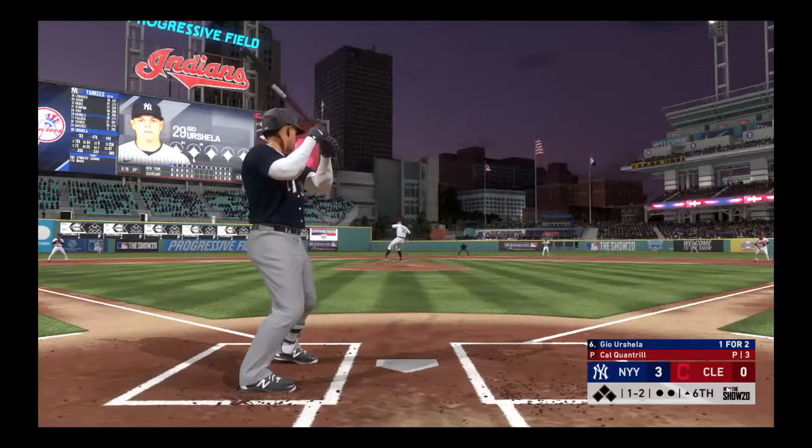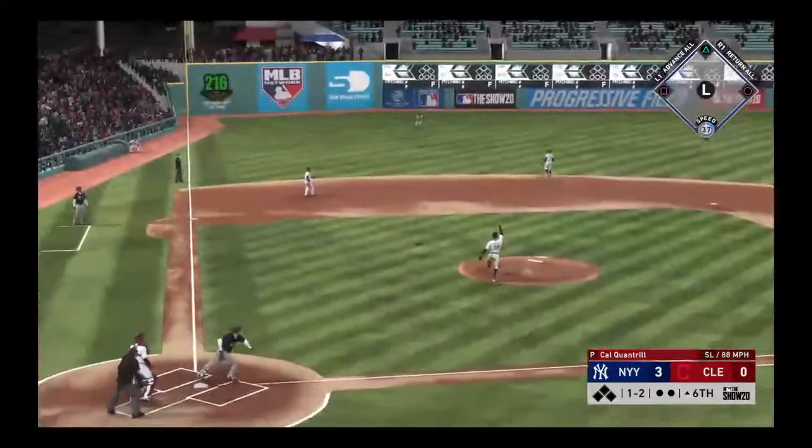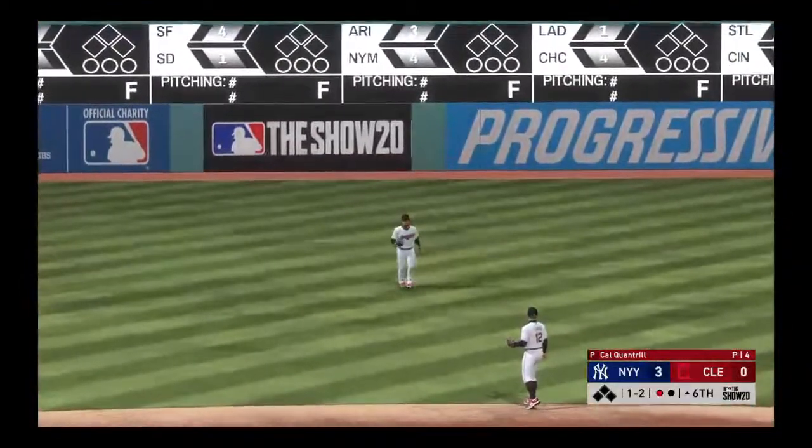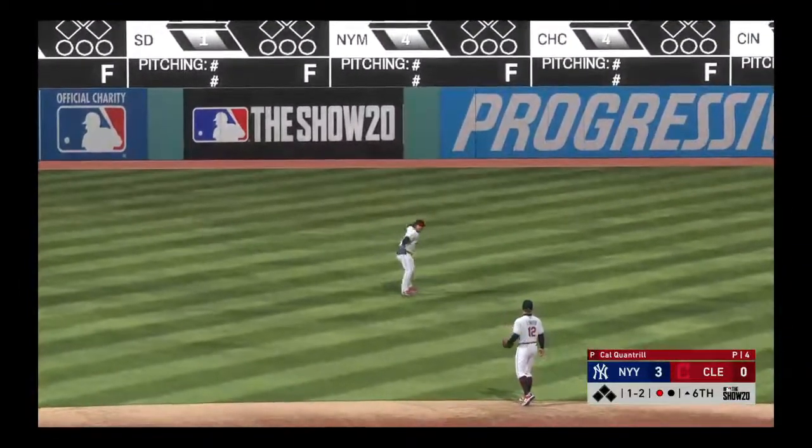1-2, here it comes. This is skied into short left center. Naylor comes on and makes the catch in shallow left for out number 1.